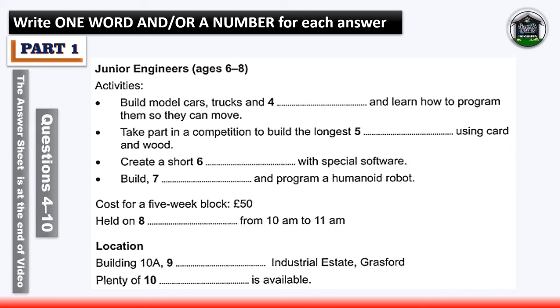Now Carly, that's my older daughter, has just had her 7th birthday. So presumably she'd be in a different group. Yes, she'd be in the junior engineers. That's for children from 6 to 8. And do they do the same sorts of activities? Some are the same, but a bit more advanced. So they work out how to build model vehicles, things like cars and trucks, but also how to construct animals using the same sorts of material and technique. And then they learn how they can program them and make them move.